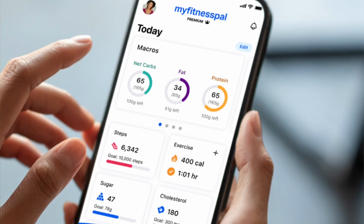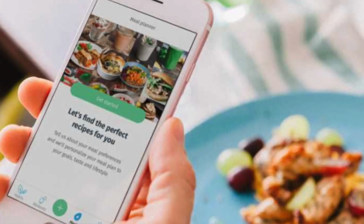Step number 5 is you want to be tracking your macronutrient intake. There are certain apps you can download to help you do this. There is one called MyFitnessPal or Carb Manager. These can help you monitor your carbohydrate intake until you can get more of the hang of it on your own.